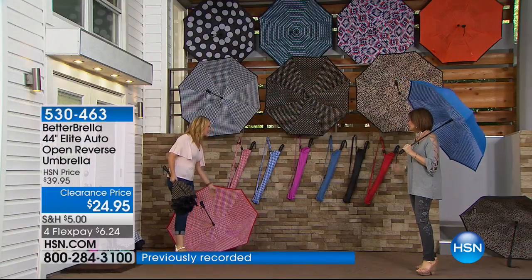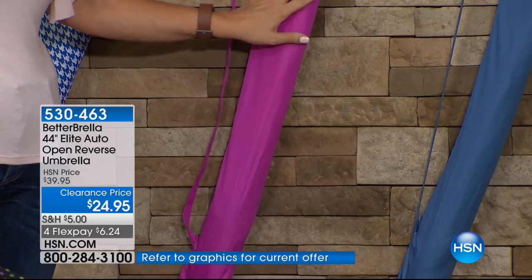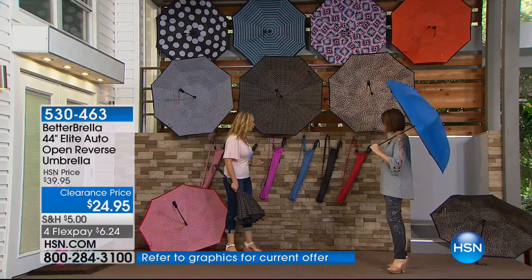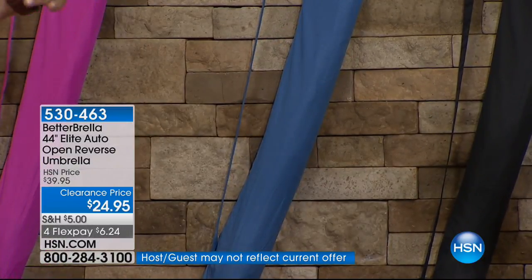We also have for you the purplish pink. I love this solid. And notice also that included carrying case. This is not at an extra cost. We throw this in, and only here at HSN do you get that. That beautiful medium blue, you said it, gender-friendly black.